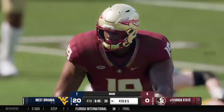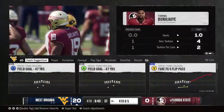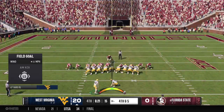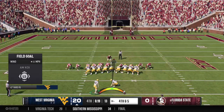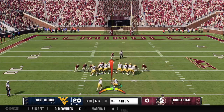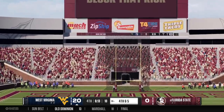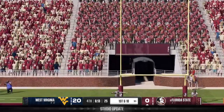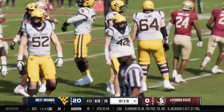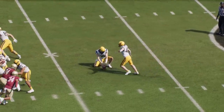Pressure is on the way, and the pressure has arrived, and down he goes at the 30. When it's a play-action pass, that quarterback really has to sell the fake. He can't tell his offensive lineman's getting beat right away while he's selling the fake. He had no shot. Oh, the attempt is no good. Always want to pile on those points when you can, guys, but you have the 20-point lead. Life is good.